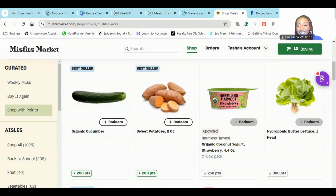But anyways, let me walk you through Misfit Market. Right now in my cart, they don't pre-fill your cart. Your cart starts off empty and then you go and fill it. Like I said, if you don't have at least $45 in there, it skips that order. So make sure if you're trying to get food that you have enough in there. And it tells you right here at the top too.